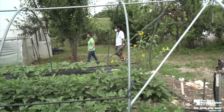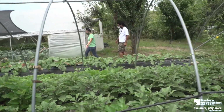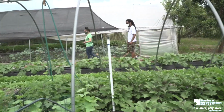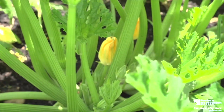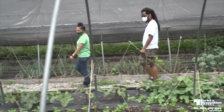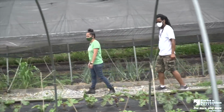So in this plot, we have a variety of things growing. Right here, this is okra that's coming in. Looks like we have turnips in the next row. There's eggplant, as well as cabbages, some type of squash on the other end. Here, these are beans that are starting to come up that we'll have for later in the season, either end of season or fall beans.